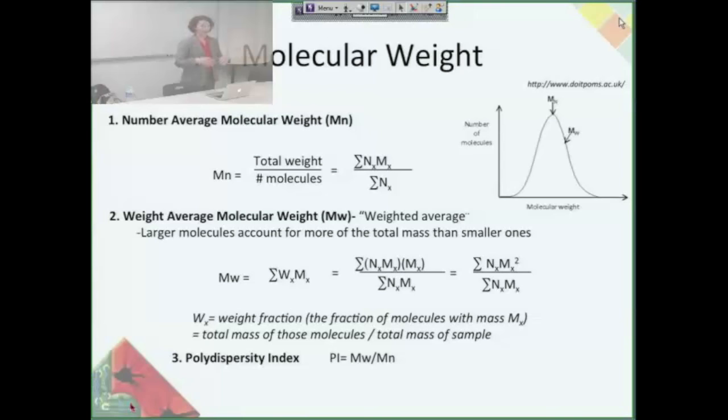So if I tell you the molecular weight of something is 50,000, but most of the chains are actually 75,000, and then there's just a couple that are 2,000, well, that's something that would be good to know about. Most of them are actually 75,000. Okay, so that's why the number average and the weight average are going to be different. And if you take their ratio, that's called the polydispersity index, and it basically tells you how tight or broad that molecular weight distribution is.